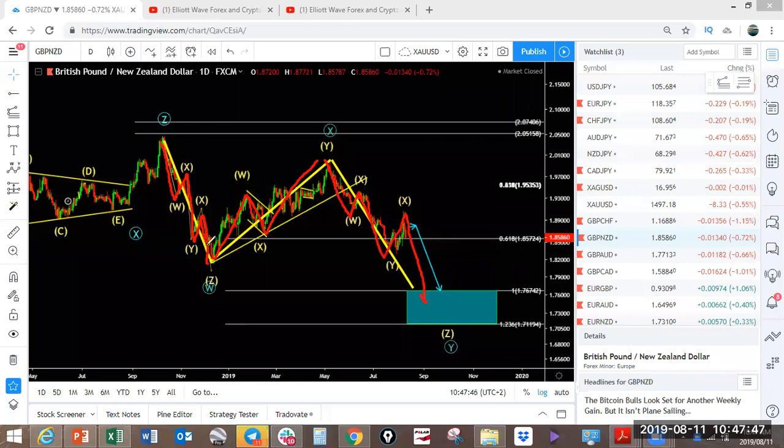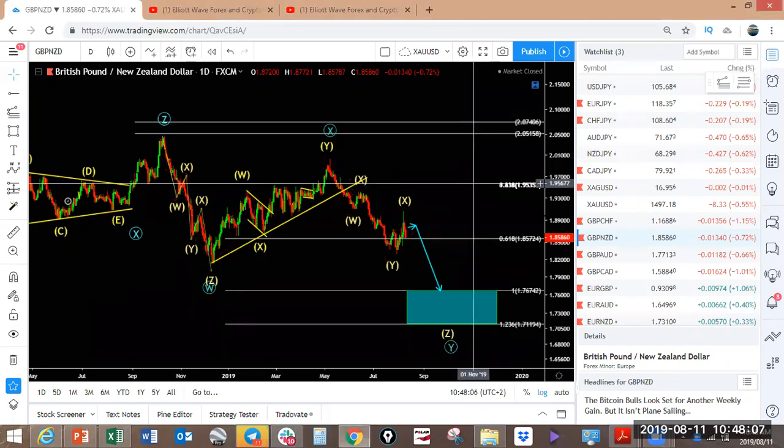This is not impulsive waves, guys. Those are 11 swing sequences. Then we're coming down into the blue box. So this is what we're going to be watching out for. So this looks like the pound pairs are still dropping even in the next coming sessions. So we will only reevaluate when we get to the blue box. That is pound New Zealand.